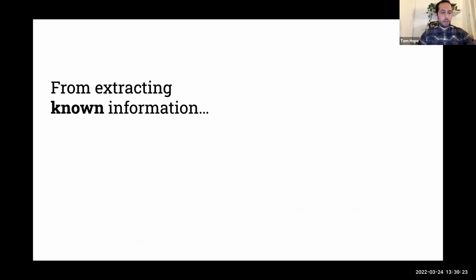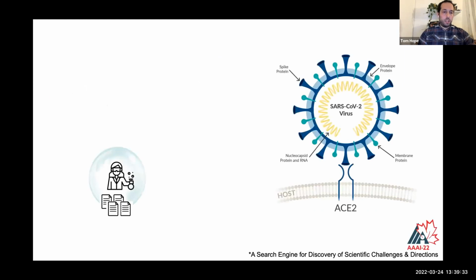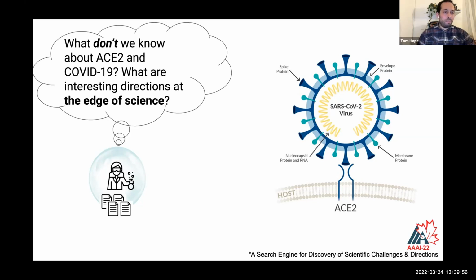Okay, so I showed you one example of extracting known information, and I want to show another example of extracting indications of what is unknown. To show you what I mean, let's take, for example, a researcher who is interested in the SARS-CoV-2 virus and the ACE2 receptor. Now, this relationship between the virus and this receptor has, of course, been studied heavily in the past 2 years. This researcher now wants to know: what don't we know about the relationship between ACE2 and the virus or the disease? What interesting directions at the frontier of science are out there that could be interesting and important to explore?